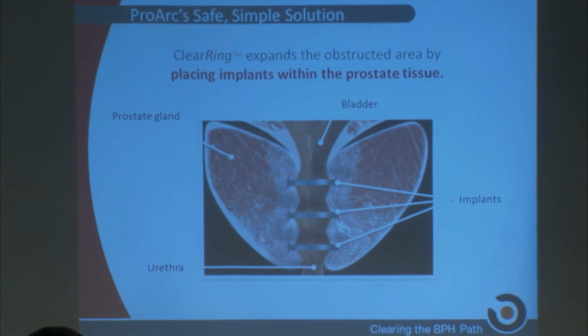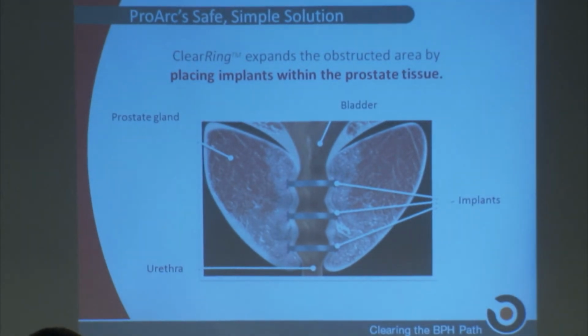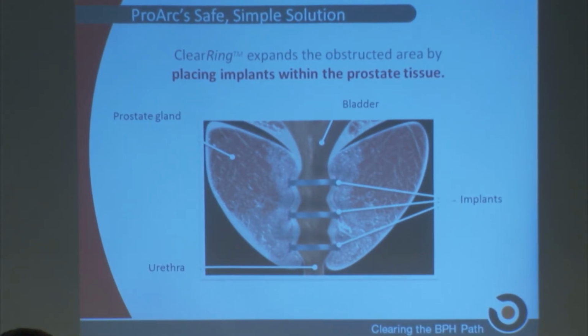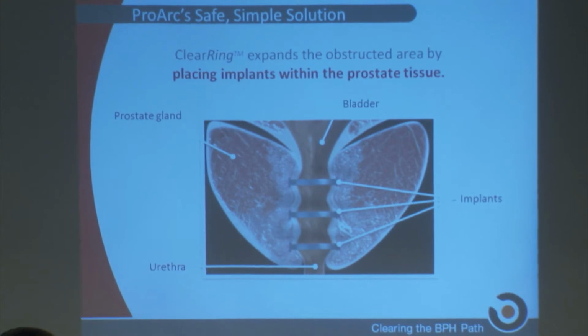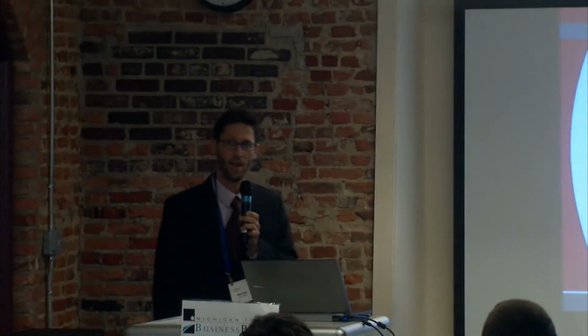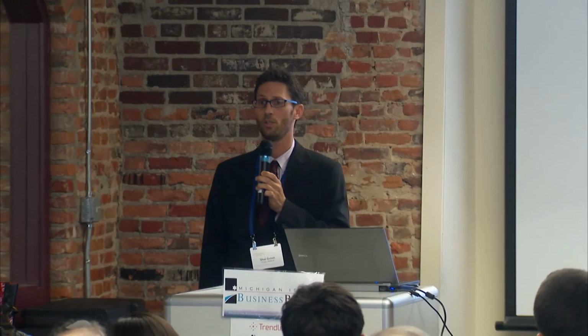We developed a device that solves these problems. Actually, our device is very simple and safe. There is no need for general anesthesia, no need to stay overnight in the hospital, and it preserves sexual functioning and minimizes the risk of adverse events.